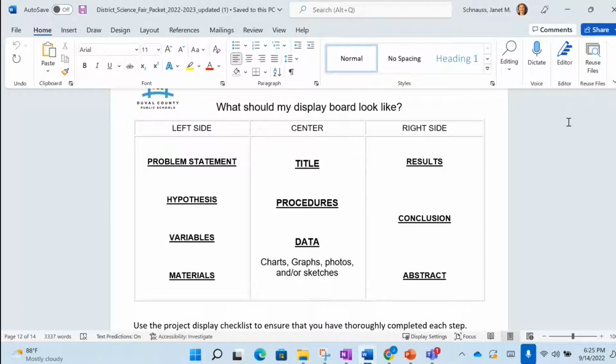This is pretty standard. And then for the rest of it, the left side is the beginning of the project: our problem, hypothesis, variables, materials. We see that there. Procedures might even be on that side, again, depending on how you lay out your board. If not, your procedures might be in the center or they might be on the right-hand side, again, simply depending on how much space you need for those pieces.